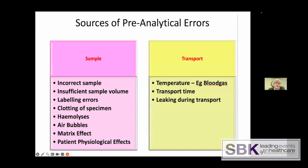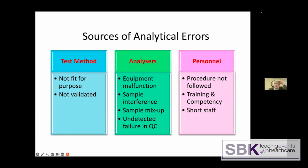Then there's also, of course, pre-analytical errors, I think the biggest source of errors with point of care, because often the people that do the testing are not laboratory people, not efficiently trained, or not declared competent. So we have anything from insufficient sample to labeling errors, because often these things are not labeled, like a blood gas, it just goes through the analyzer without proper labeling. Clotting of specimen is a real reality in point of care testing. Air bubbles, matrix effect, temperature, transport time, leaking during transport. So there's a variety of errors that we will need to consider when you select the appropriate point of care device.